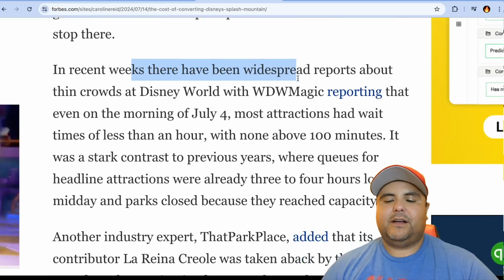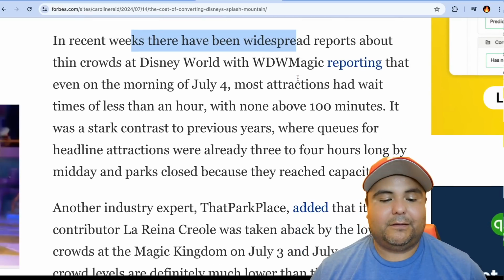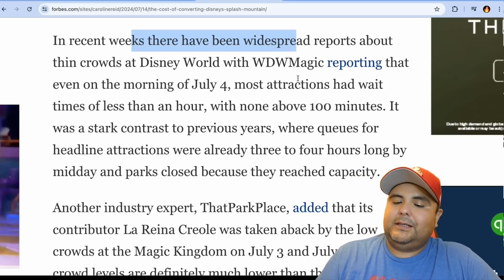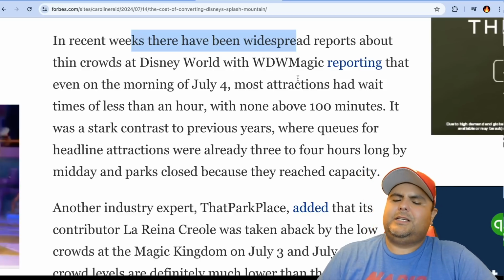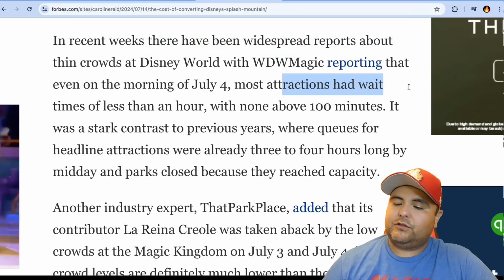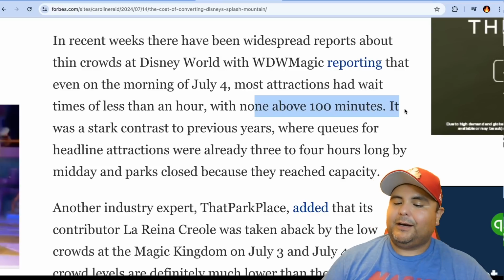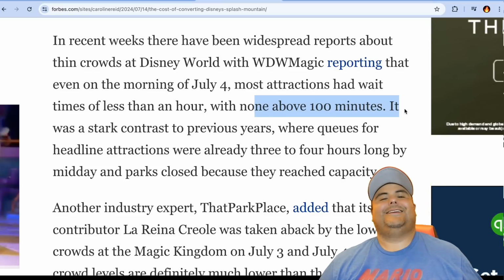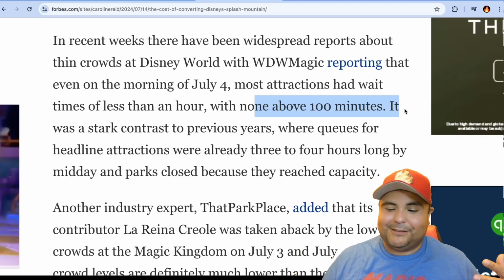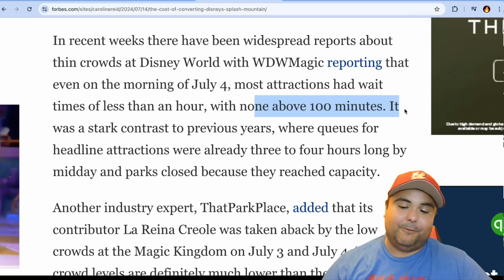In recent weeks, there have been widespread reports about thin crowds. Oh, it's going to go into this. Thin crowds at Walt Disney World, with WDW Magic reporting that even the morning of July 4, most attractions had a wait time of less than an hour, with none above 100 minutes. Dude, I reported on this July 5th. I was all up on this. I'm seeing it. I could see this happening in real time.